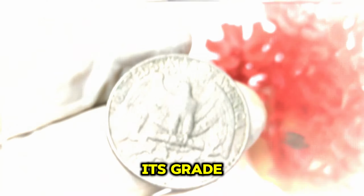So, why is this quarter worth $55,000? Several factors contribute to its high value. First, the coin's condition plays a crucial role. A coin in mint or near mint condition, with minimal wear and tear, is significantly more valuable than one that's been heavily circulated. Next, we have rarity. While millions of state quarters were minted, certain errors and variations make specific coins much rarer.